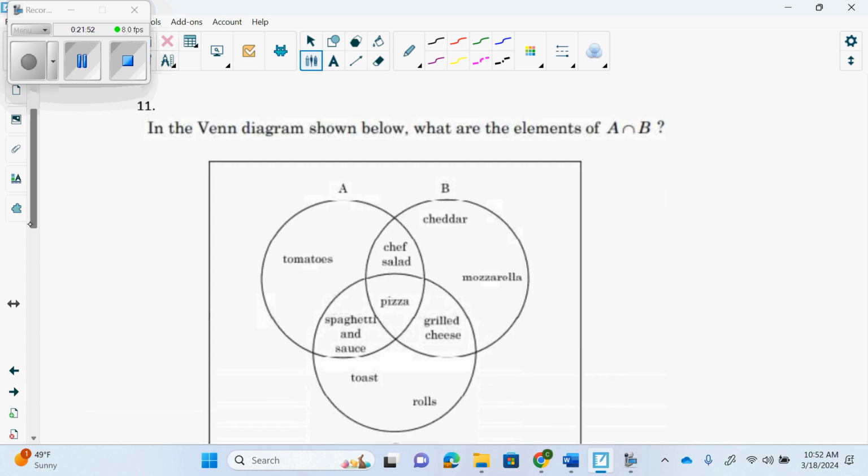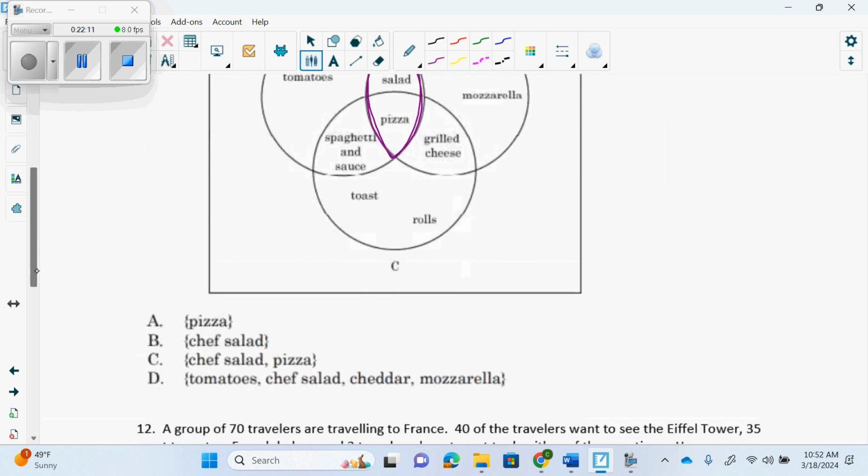In the Venn diagram shown below, what are the elements in A and B? A and B in this Venn diagram is what shape? What shape is A and B? The eyeball. So A and B is the eyeball. So what are the elements? Chef salad and pizza. See, that easy.